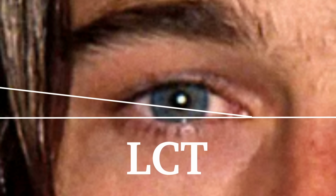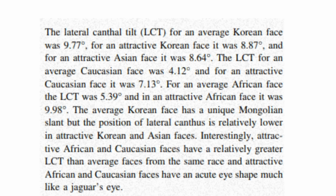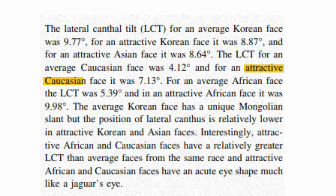Without getting too technical, we'll look at the lateral canthal tilt and the medial canthal angle, two of those measurements abbreviated as LCT and MCA. If you're confused, these images will show you what we're looking at. And in that paper, the attractive Caucasian face had more upturned eyes with a tilt of around 7 degrees as opposed to the average attractive Caucasian with 4 degrees.